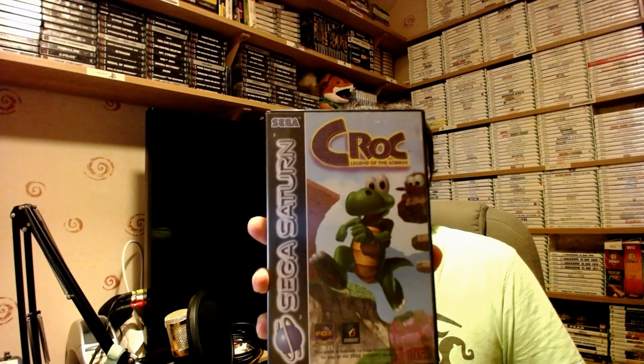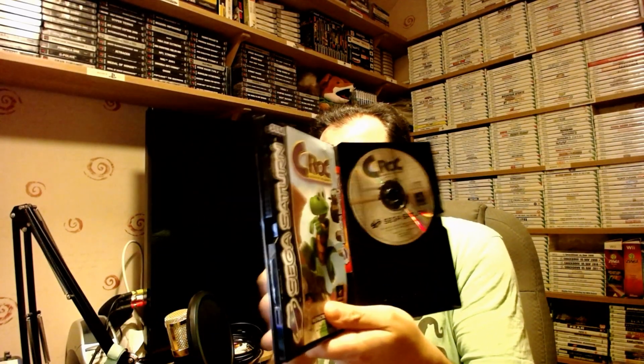So Croc, Legend of the Gobbos, which I'm pretty sure I've heard something on YouTube and someone's mentioned this. I've read something about it. Apparently this game's got some sort of fault with it. It crashes or something. Ah, there we go. There's an inside of a Saturn box. It's actually one of the hardcovers, so it's still complete, which is great. There's a little Saturn leaflet in there as well about some of the games that are coming out. Manual's in good condition. But it's never been one of my favourite systems, a Saturn, I must be honest with you. It's a platform game.